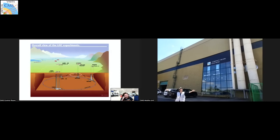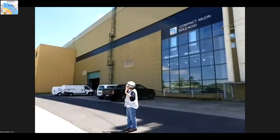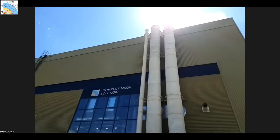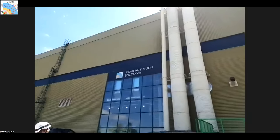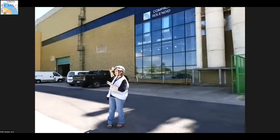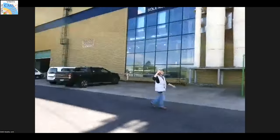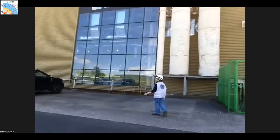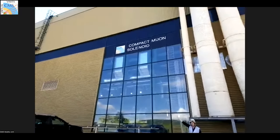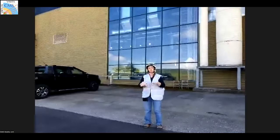So you see, nice weather here. I hope also for our audience there is nice weather. So I'm outside, and behind me you can see this big building where the name of the detector is written, Compact Muon Solenoid, that stands for our acronym CMS. I'm 1 meter 60, so I'm not so tall. I can be your meter here. You can see it's a huge building, and inside we assembled the detector before bringing the detector underground.